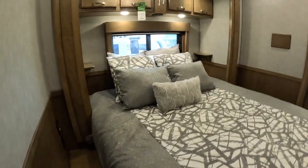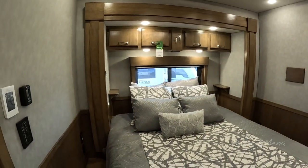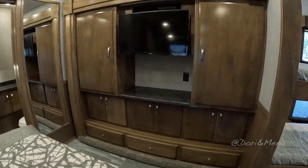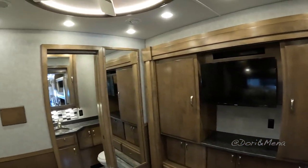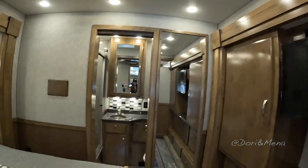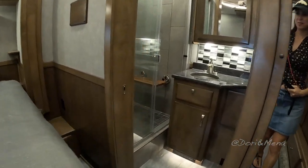This is a king in here. And nice ample space to walk around the bed here. Beautiful TV. Oh, ceiling fan. Of course they have air conditioning. It's more like a central air conditioning in this type of a unit.